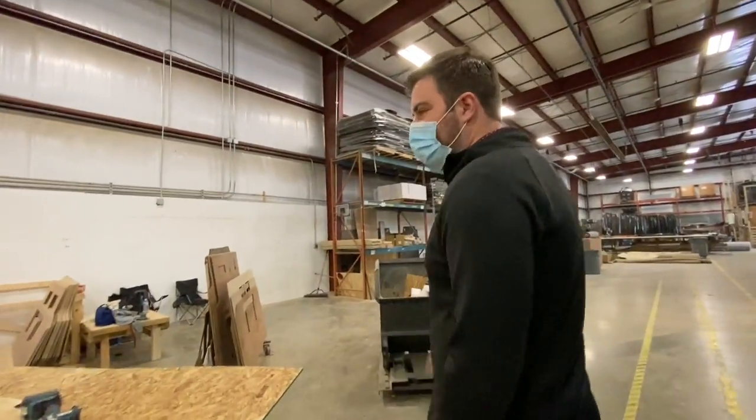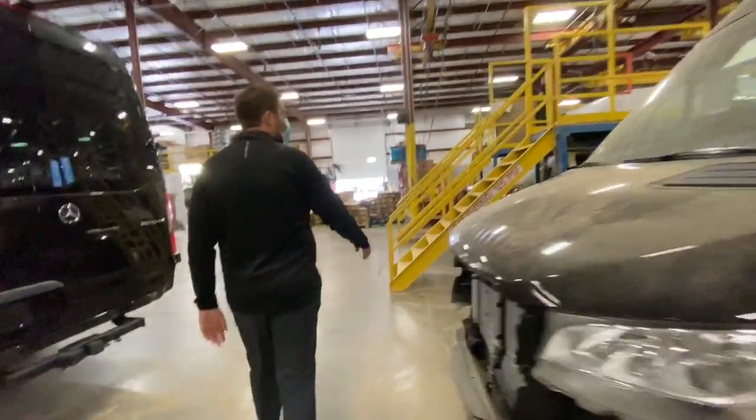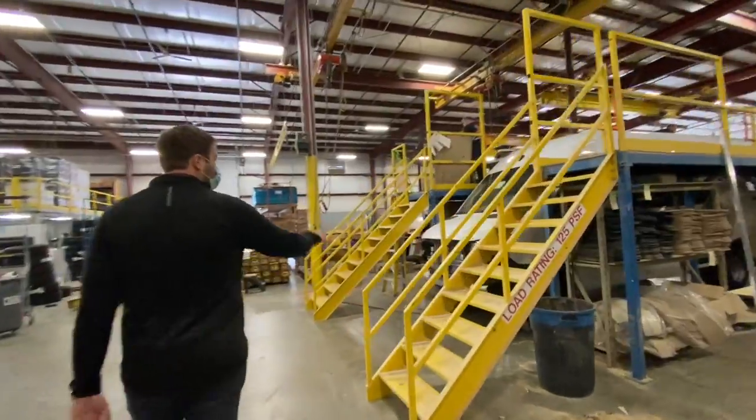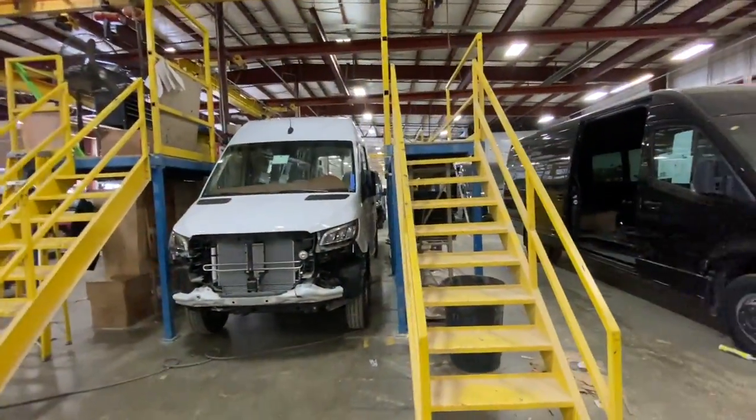Pedestals are installed here. Another MD4. So, this film right here is winding up our flooring. Okay. Chassis prep. Cutting holes in roofs. That's exactly what's going on here. Can we go up there? Yeah.